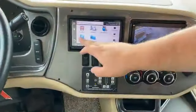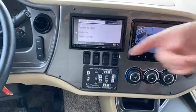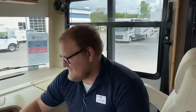One of the nice features on this as well too, say you're hungry, you don't know where you can park, there's a restaurant option. It goes based on what kind of food you're looking for. You can actually click on it, it'll show you what parking lots you fit into. So you don't have to try and squeeze this through a McDonald's drive-thru. I don't recommend it. I would love to see the look on an employee's face when you try and do it. It'd be pretty awesome, but I don't recommend doing it.